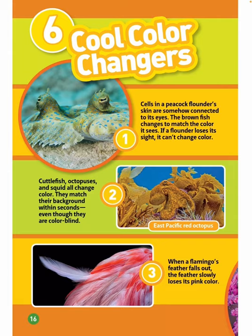6 cool color changers. 1. Cells in a peacock flounder's skin are somehow connected to its eyes. The brown fish changes to match the color it sees. If a flounder loses its sight, it can't change color.